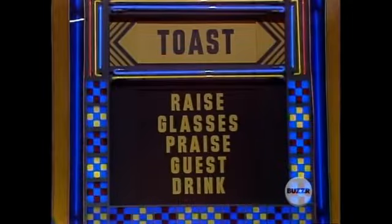The way you do it. As we've been saying all week, it's a piece of cake. It's just a simple game. Praise your guest with a drink as you raise your glasses. It's a toast for Monica Stewart and Gene Rayburn.